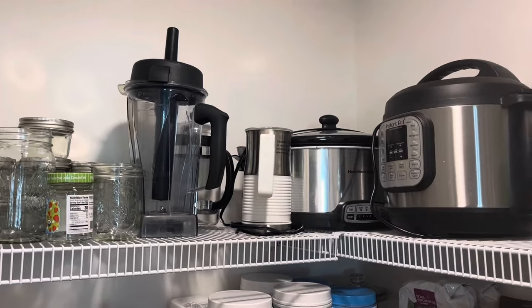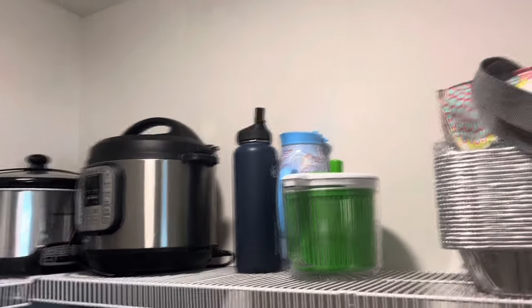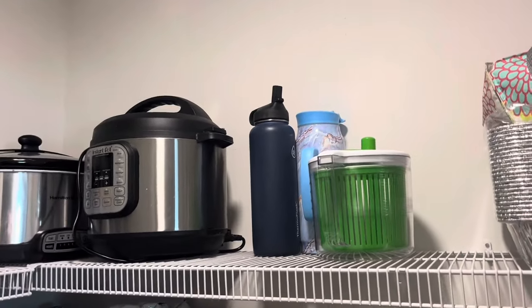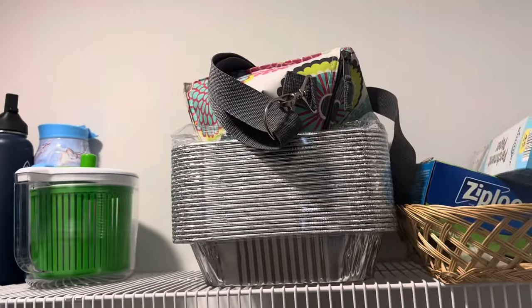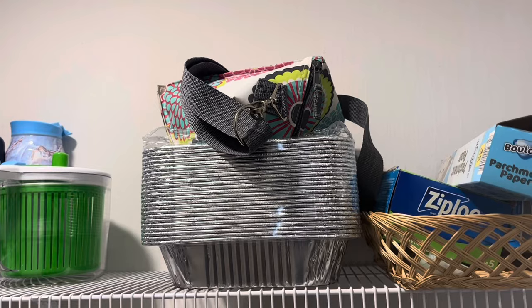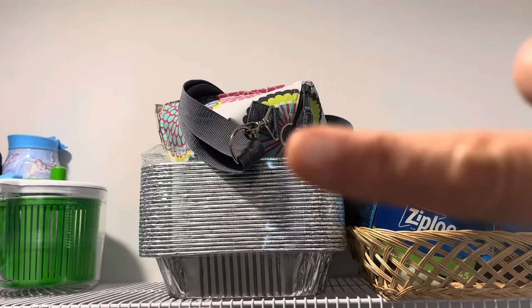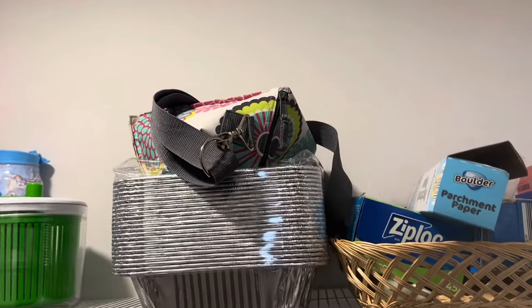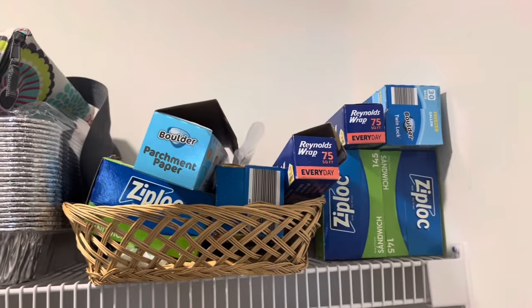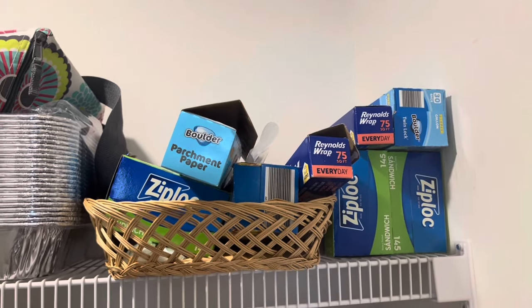I have a regular crock pot. I have an Instant Pot. I have a couple reusable water bottles that don't fit in our cupboard, so I just stick them up here. Salad spinner, some random containers, like if you make food for people on the go. And then I just shoved my lunch box that I don't use that much up here. I did have it laying randomly on the floor, so I picked it up and put it there for storage. And then I went through these plastic sandwich bags, gallon bags, and those kinds of things. I've just reorganized those.